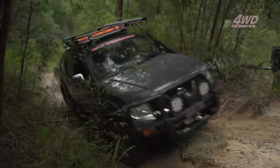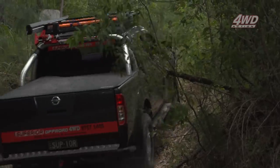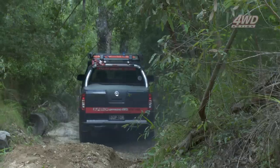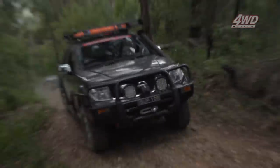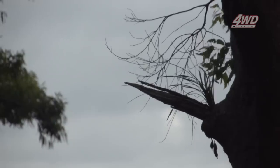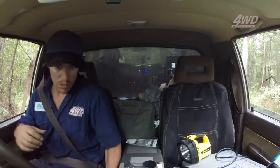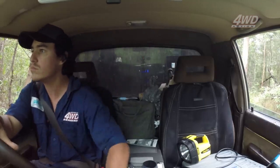Chris in the D40. Great on the spanners and equally as good behind the wheel. That weather closing in, he's amped to get to the top and he ain't holding back. Far as I'm concerned, it's a ballsy effort to get back behind the wheel after a nasty roll, halfway up a hill like Commando. Big respect, mate.